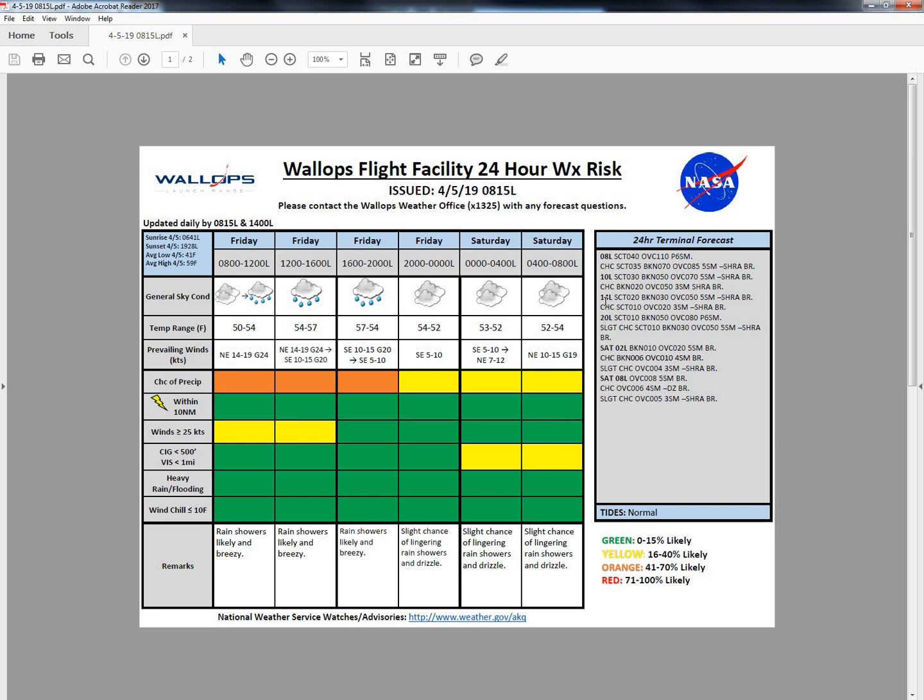Our 24-hour terminal forecast, going to see mostly cloudy to cloudy conditions across the region. Going to see that rainfall really build in after 10 o'clock, chance of moderate rainfall. Then after 2, we'll see more light rainfall across the region with the possibility of our ceilings lowering to around 2,000 feet once we move past the 1400 local time period.